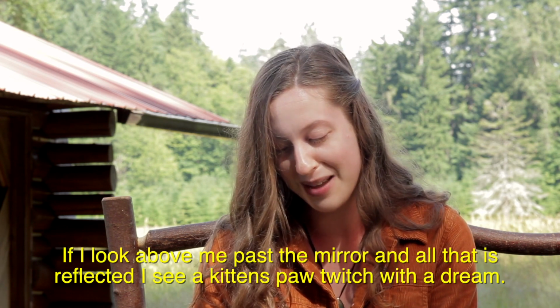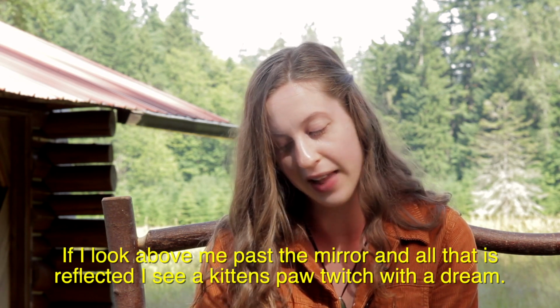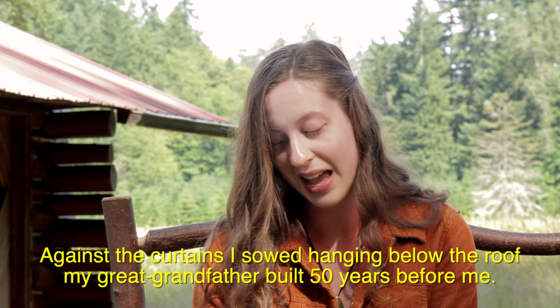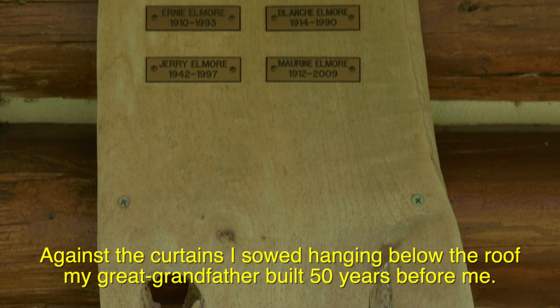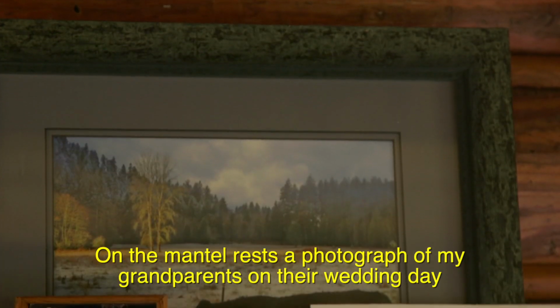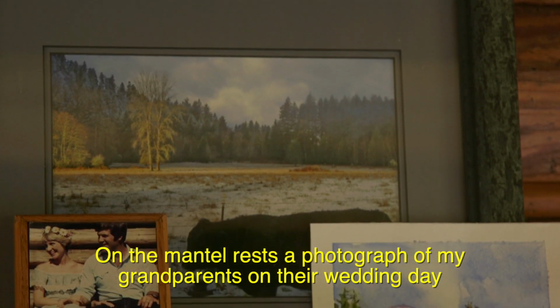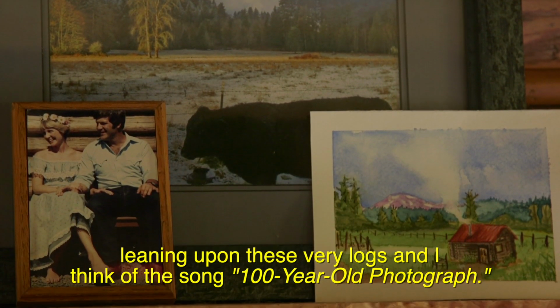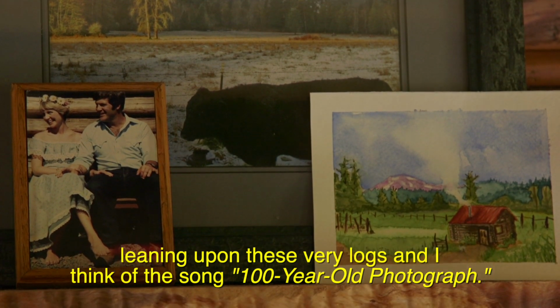If I look above me, past the mirror, and all that is reflected, I see a kitten's paw twitch with a dream. Against the curtains I sewed, hanging below the roof my great-grandfather built 50 years before me. On the mantle rests a photograph of my grandparents on their wedding day, leaning upon these very logs, and I think of the song 100-Year-Old Photograph.